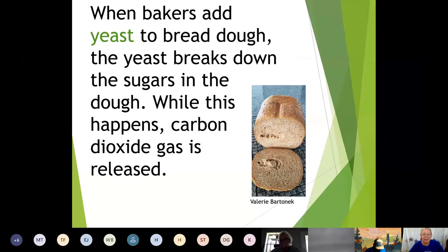your bread rise. And this is a lovely bread that was baked by Valerie, and she shared it on Facebook, and I couldn't resist. She's making all of us hungry on Facebook for her breads because she's making so many of them. But actually the yeast breaks down the sugars, and that's what makes your dough rise and makes wonderful tasting bread. So we like some yeast. There's some bad yeast too, but this is a good one.